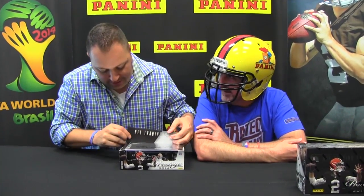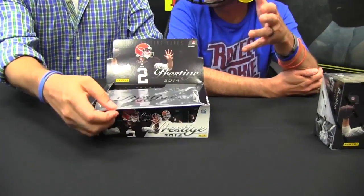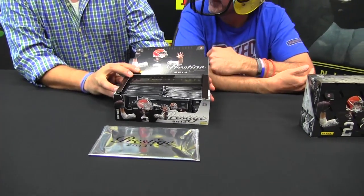How many packs are in a box? What is it, 24 packs? Oh, we didn't even mention the box toppers. Yeah, I was going to surprise everyone with the box topper, which is a throwback to 1998. And they are phenomenal. The micro etching, the vibrant blue color. You want to save that one till the end? Yeah, let's do that.